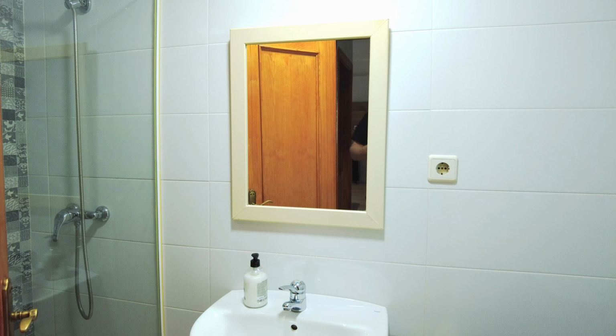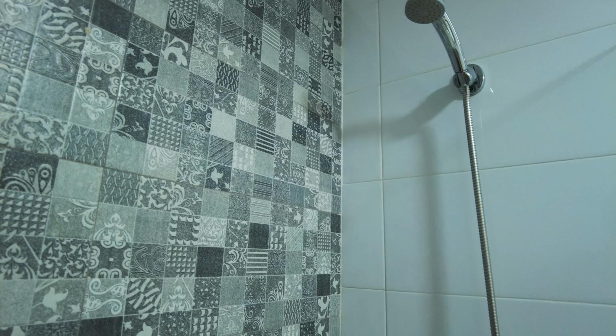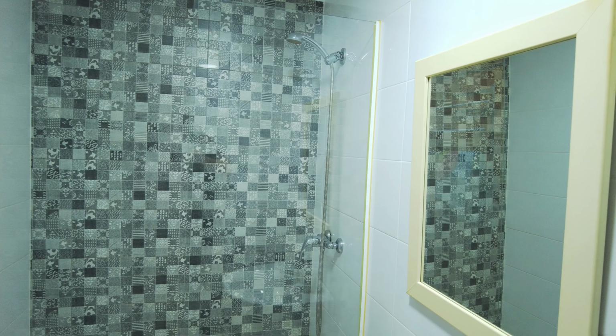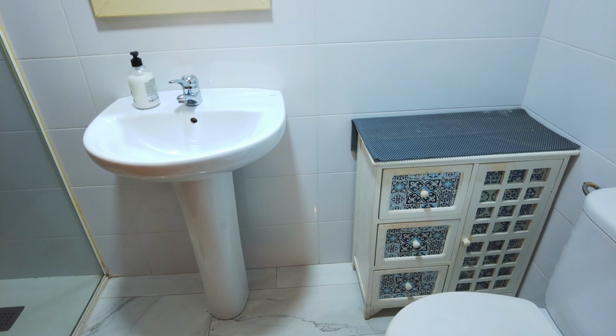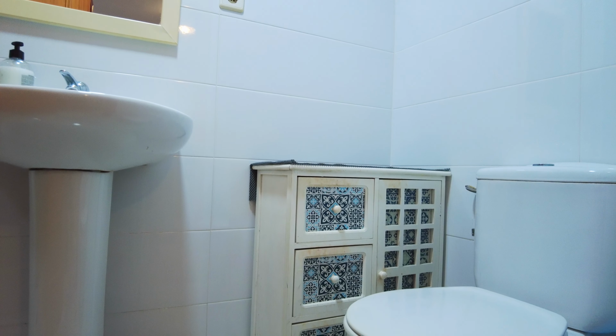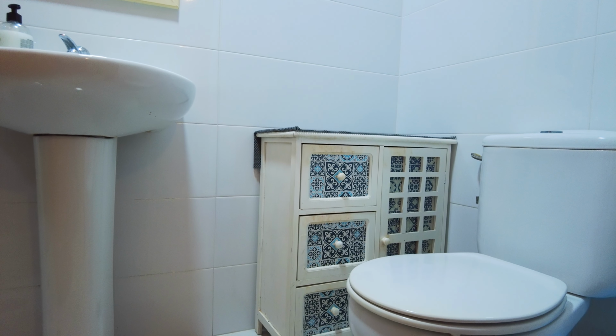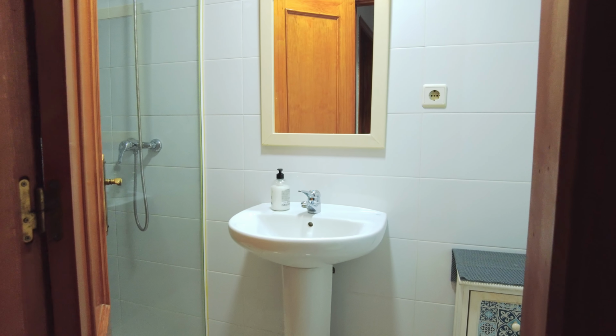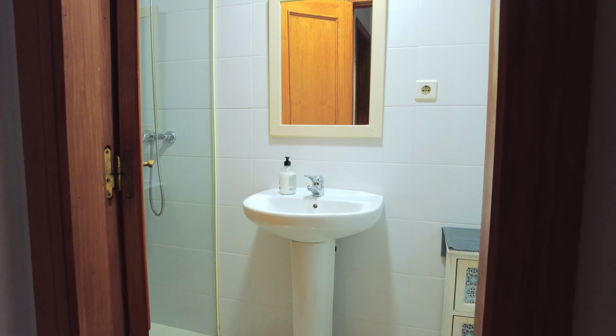And you don't need to change anything here, only if you want to change, for example, the sink or whatever else, the toilet. The renovation is not needed. And of course, here's just the sink, the toilet, the walk-in shower, and also one more extra space for keeping the stuff. It's not right under the sink, but a bit on the side. Also the mirror. Yeah, I would say that the bathroom in this apartment for sure I like.